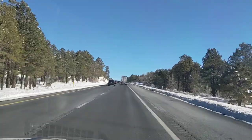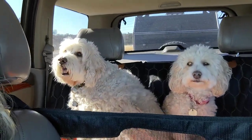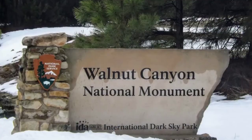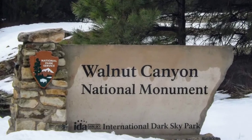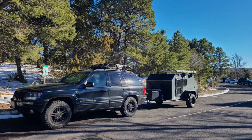We got the whole crew loaded up, and you can see they're getting antsy. Been in the car for a few hours now, and we're looking for a place to stop and explore. That's when we saw a sign for Walnut Canyon National Monument. Let's pull over and park the Jeep and see what it's all about.